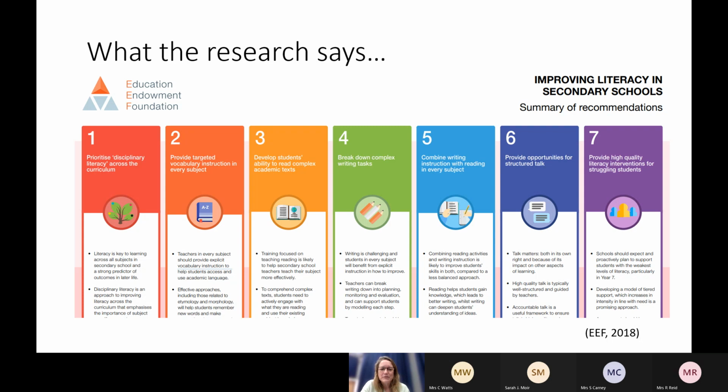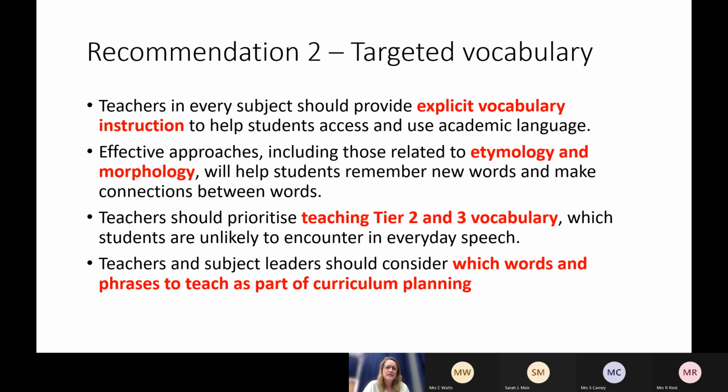This comes from the Education Endowment Foundation piece of research they did in 2018, and you can see there are quite a lot of strands of literacy development included here. The first one is whole school literacy development. The second one, which we're going to look at in a bit more detail now, is targeting vocabulary. There are a range of different strategies under that strand that could be used in the class, and things that could feed into lessons more easily.